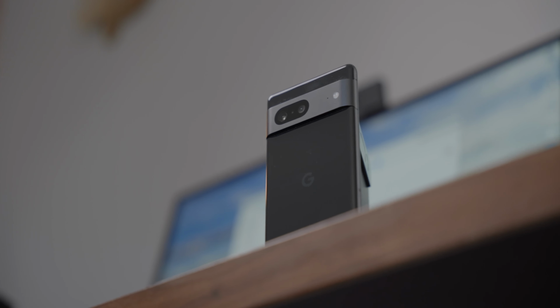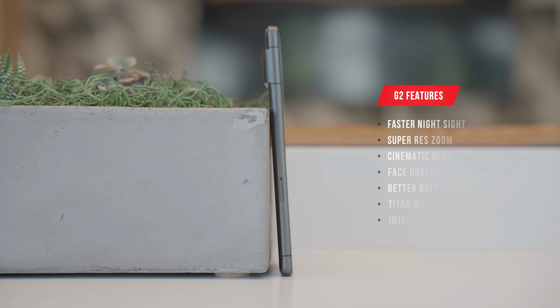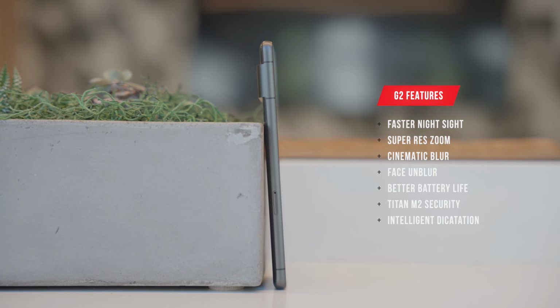And like I mentioned earlier, there's a ton of features, especially with the camera. G2 powers stuff like faster Night Sight processing, better zoom, cinematic blur, and Face Unblur.